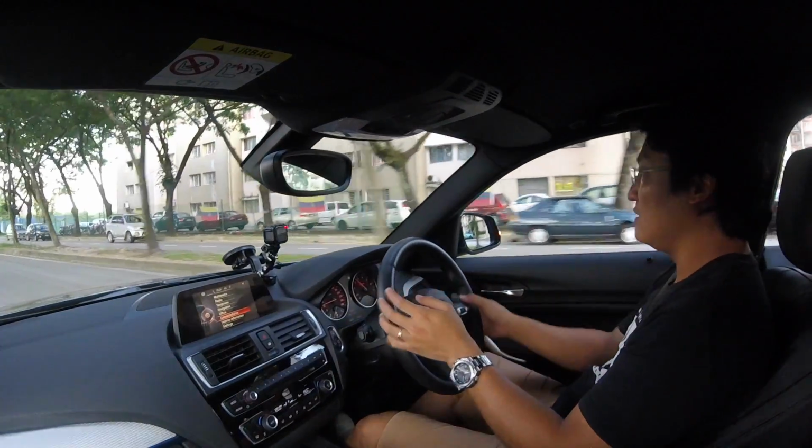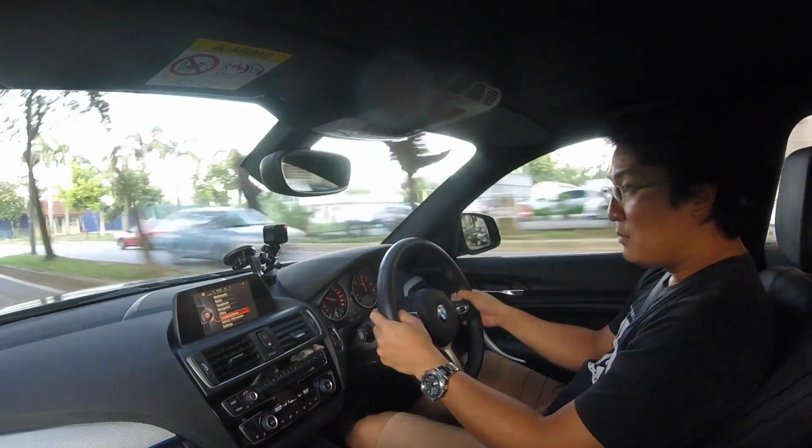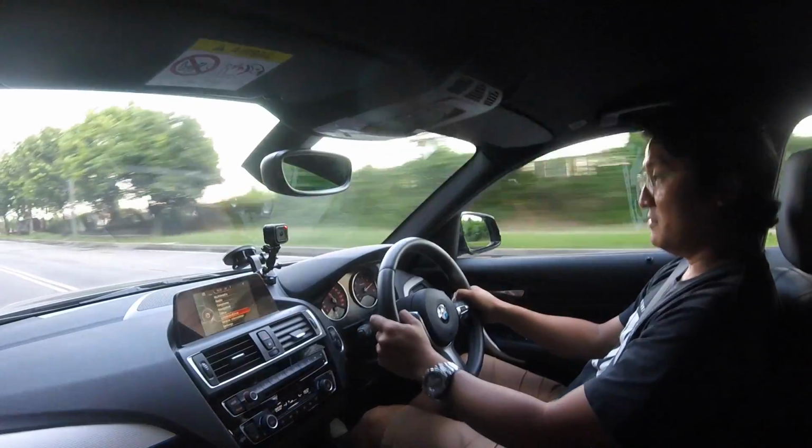So what's wrong with the Myvi? He revved me. Hey, 1.5 turbo, you know, 1.5 what? My bad. Yeah, 136 horsepower. Yep, 136 horsepower. Fast, this car. Around 8 seconds from a standstill to 100 kilometers an hour. 8 seconds. Yeah, it's around 8 plus, give and take. Yeah. That's quite fast.